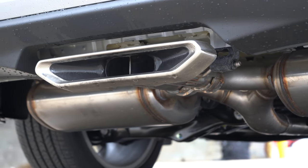Anyways, make your way up to the front seats. Manually adjustable front seats will come standard. They are Si specific seats with badging. That Si badging is found in the top portion of the seating there. As far as the bolstering goes, they are bolstered excellent.